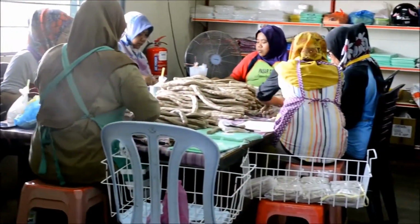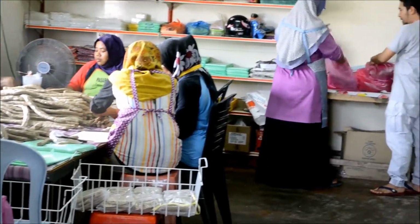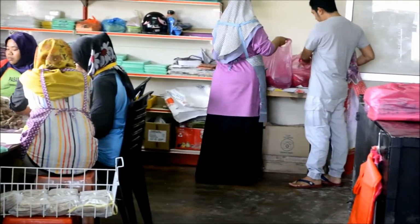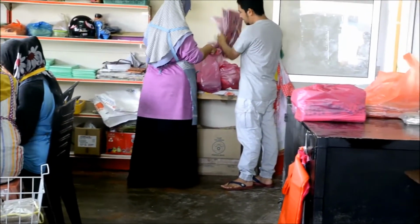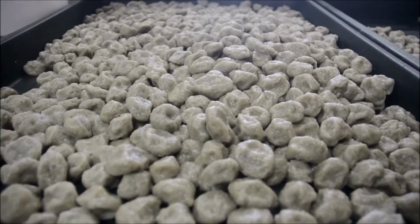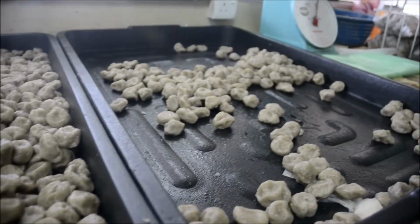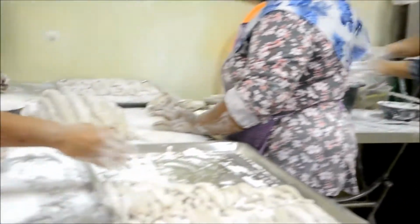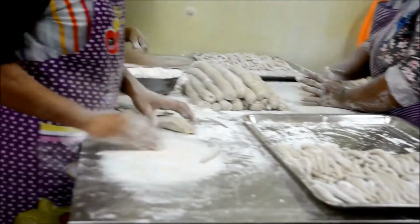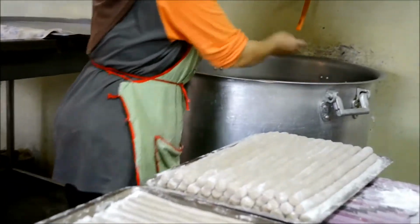Keropok Lekor Penang, owned by Encik Aizat, is located at Bandar Tasik Mutiara, Simpang 4, Penang. This company was established in 2016 at its former location in Junjung, Kulim, Kedah. It is registered under the name of Alisha Food Enterprise and is halal certified. Encik Aizat started his business with a capital of 10,000 ringgit, selling the product only within the small market.